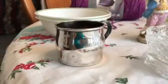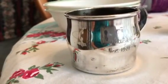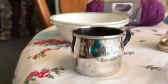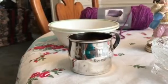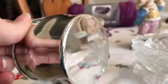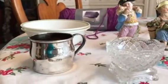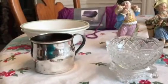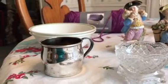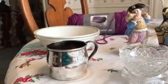I also got this cup. It had an inscription to like Patty Lou or something like that, 1971, so I thought I'll take a chance on it. It was completely black and I could not see any marks on it, but it turns out that it says Community there on the bottom, so that is plate. And in fact, the estate sale I went back to today on Sunday had one almost exactly like it. I mean, actually it was exactly like it, but it was inscribed for the 1950s. So they've obviously been putting those out probably as baby cups for a very long time.